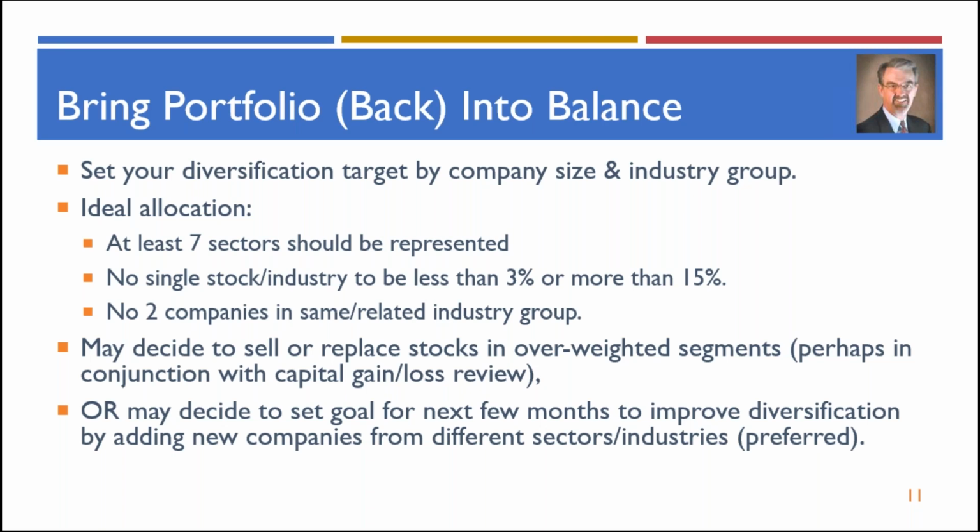My rule is that no stock or industry is less than 3% of your portfolio or more than 15%. And again, on the high end, sometimes you have a single company that performs well, and now it makes up 15 or 20% of your portfolio. That's a great problem to have. Don't sweat it. You might say, gosh, eventually maybe they'll come back in price. They never seem to, those big winners. And so they can tend to skew your portfolio in many ways for a long time with that overweighting.